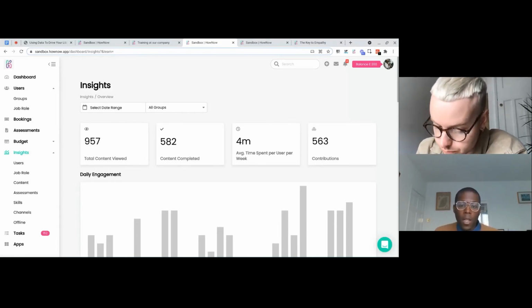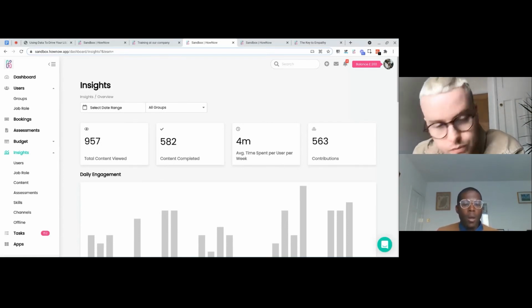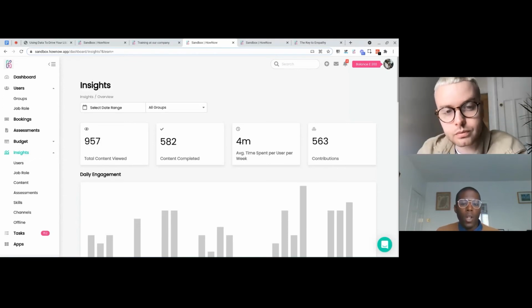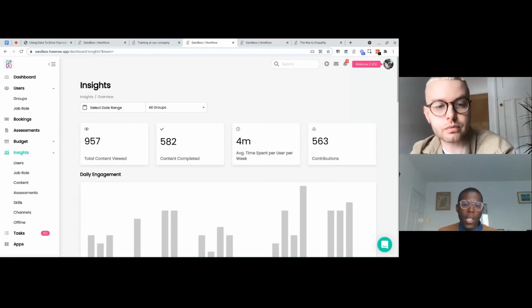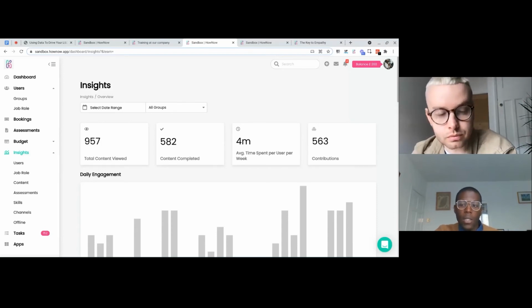Now this number is very interesting and important for your organization, because if it's low, then that's maybe an indication that you may need to perhaps produce more comms around the learning culture and the importance of taking time out to learn and to study. So that may be one of the ways that you can use that.